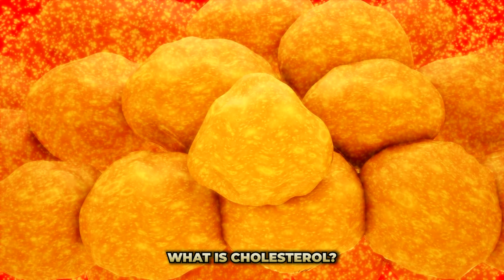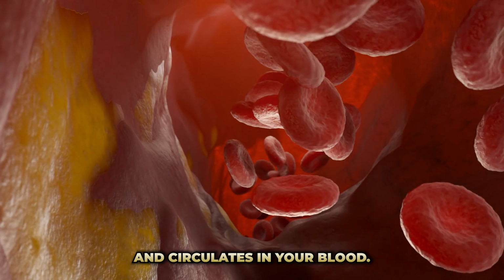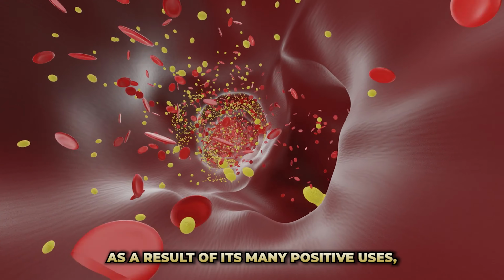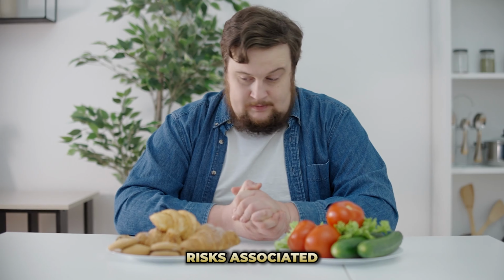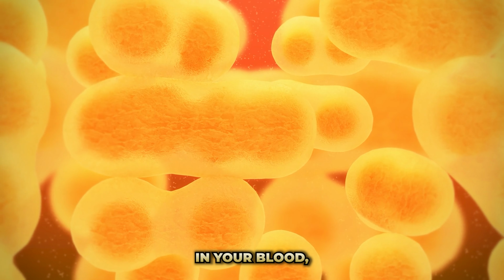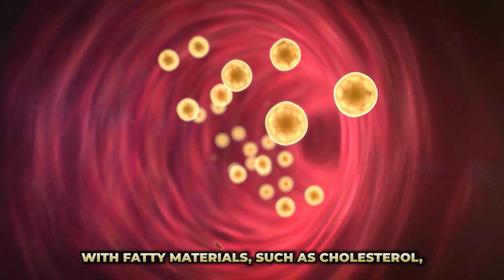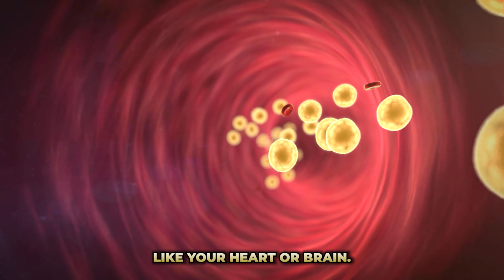What is cholesterol? Cholesterol is a waxy substance made in the liver and circulates in your blood. It's an essential part of your body's cells for good health. As a result of its many positive uses, cholesterol should be considered an essential nutrient. Risks associated with high cholesterol levels. When there's too much cholesterol in your blood, it can lead to health problems like heart disease or stroke. These health conditions occur when arteries become clogged with fatty materials such as cholesterol, which reduces blood flow to vital organs like your heart or brain.